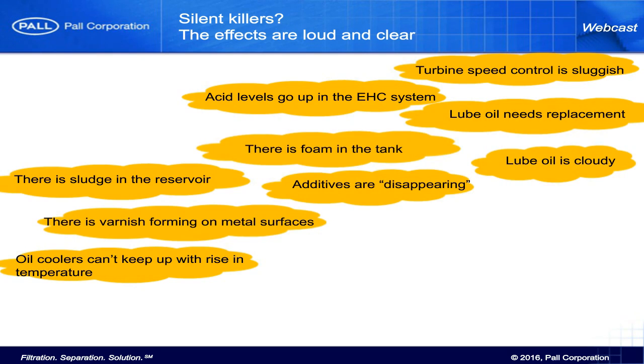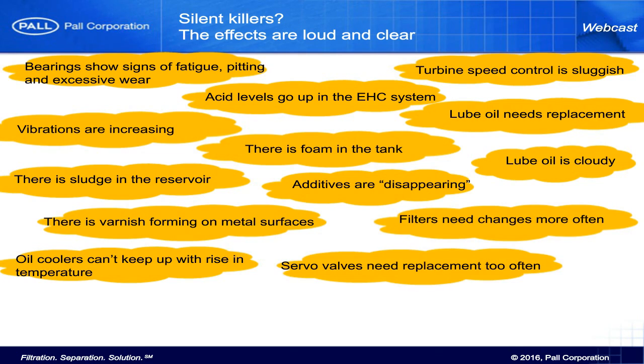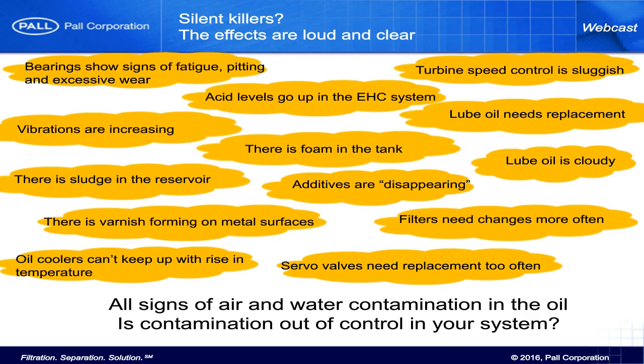So if any of these statements sound familiar to you, or maybe more than one would, then it's probably time to ask ourselves a couple of questions, and one of them obviously is to check whether we don't have a contamination problem in our system that's kind of running out of control.